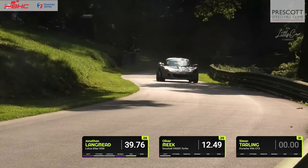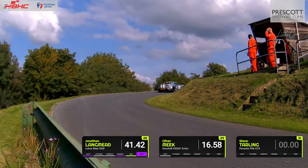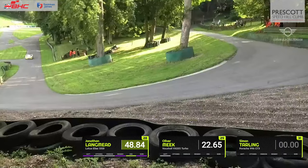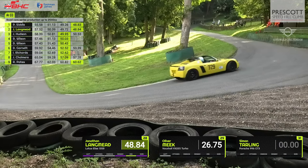And I think those two with Peter will be having a great battle today and tomorrow. Let's see what time he can post in the Lotus Elise. This is obviously a much lighter car than the Clio, a 48.84, so very close. Yeah, that's a good time.